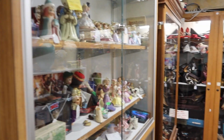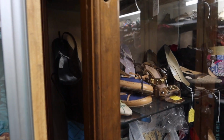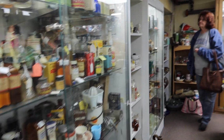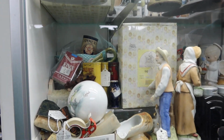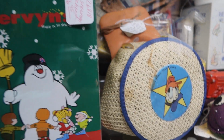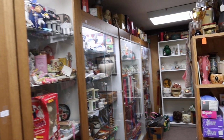Donald Duck juice. What else do we have over here? Shoes, purses. Oh, there's my mom again. Anything over there? Duck squishy hat. Okay. Different. Looks like one of those old voting hats back in the day kind of material.